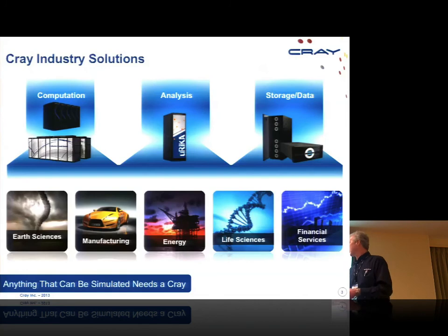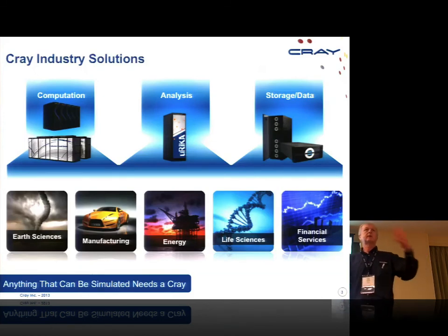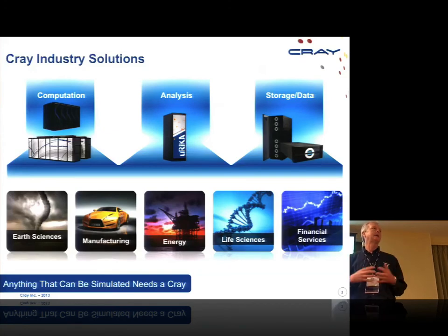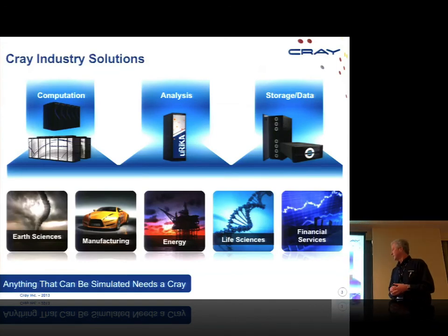So part of the message at Cray is, of course, computation is what we're known for, but big data, with our storage solution and data analytics, is helping to tie all this together. And one of the things I've been listening for in the presentations this week is how big data is impacting people's business and simulation environment right now. So that's something I would welcome talking to people about.